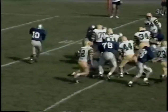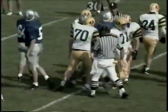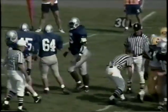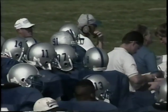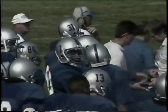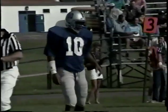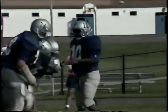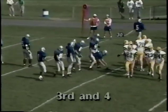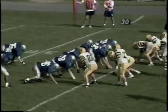Second and 5, Jones in motion. They'll give it to the fullback, Miller, and Joe is able only to pick up about a yard. Fullback Joe Miller. Ball marked just shy of the 35. Audubon's been lacking some consistency, as we know on offense, but also on defense. They'll stop Sterling for a small gain, but yet they'll give up 8 to 10 yards on the next play. And that's what's been hurting them. They need to start being a little more consistent.